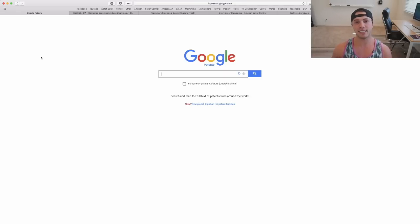There is no black or white, yes, this is patented, no, this is not. With patents, you have to look into it more legally, and you can hire someone if you want to, or do your own search. What I use is Google Patents, and now I personally hire someone, but when I started, Google Patents was a very easy way to do it.